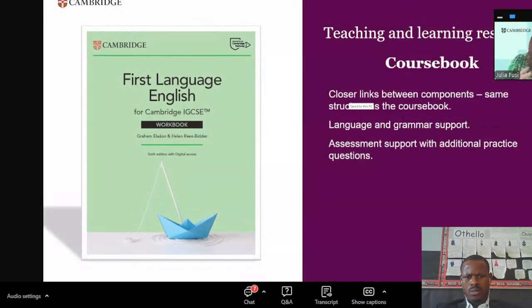The workbook follows the same structure as the course book, so this allows for consolidation of skill development. It contains additional language and grammar support, as well as further opportunities for students to answer additional practice questions. So let's take a quick look inside.